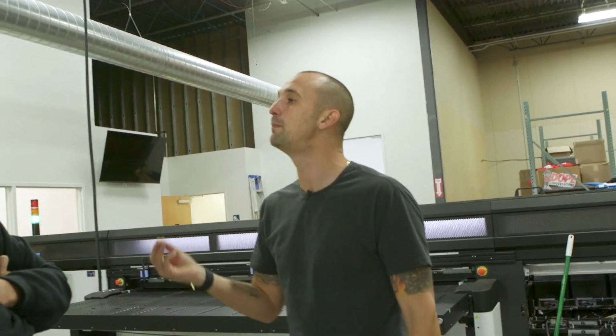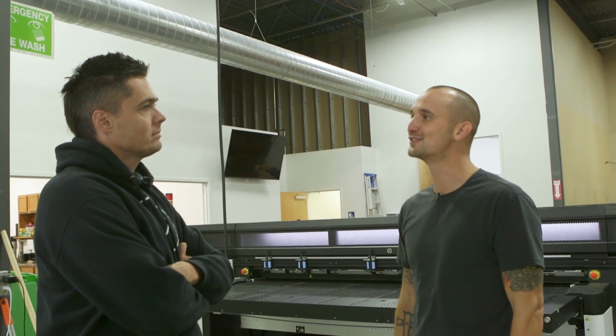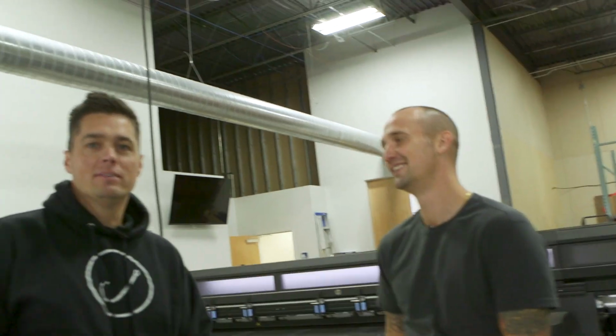I love that. I don't know if you saw, but on that die cut sign, there's no phone number. It's all a QR code. You know what I call this? I call it Scrappy.